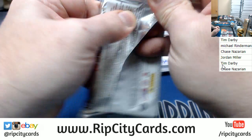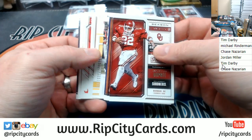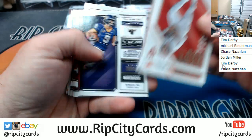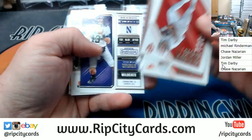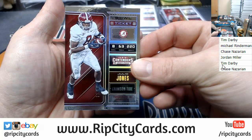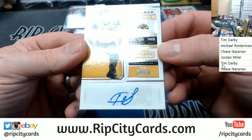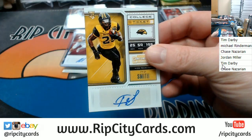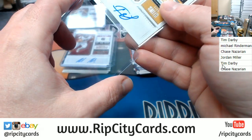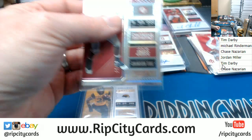And now we got cracked ice probably in here. Well, we got a numbered one, I believe. Julio Jones to 99. And Ito Smith, wide receiver. Julio in a sleeve. Might as well put him in a top loader since it's going to get top loaded anyway.